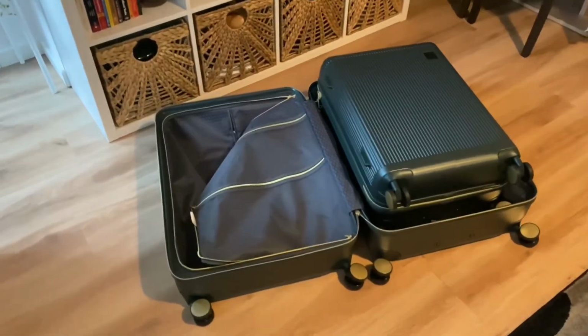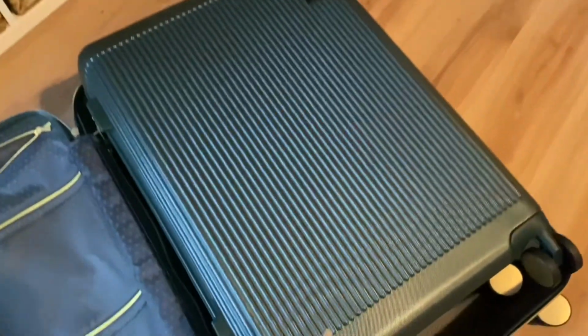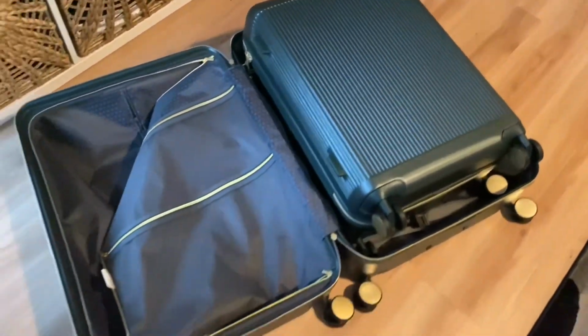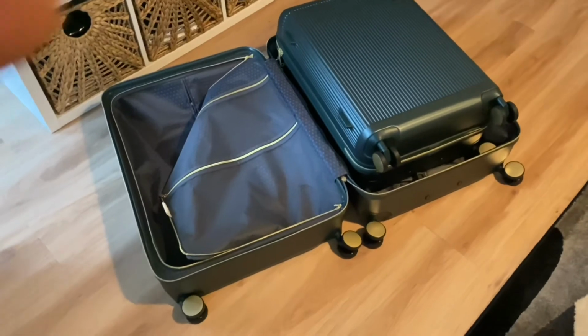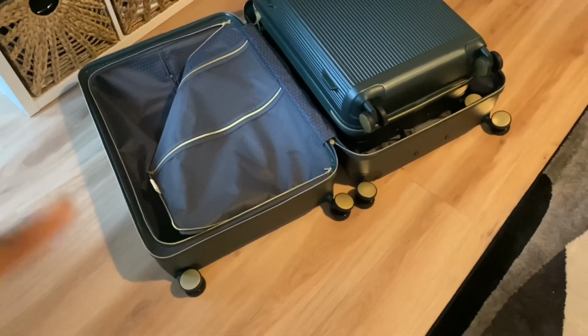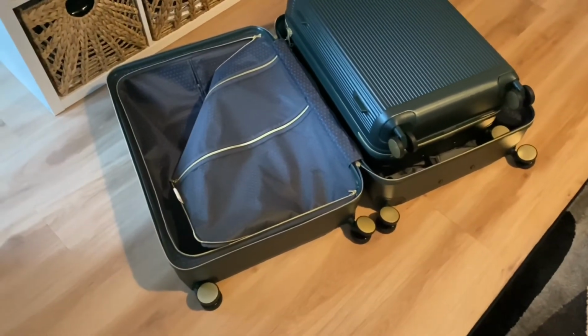The great thing about the suitcases is that they can fit inside of each other. So I've already put the smaller one, the hand luggage, in here. Then I put the mid-size one into the larger one, and then I'll close that, and then you can see, storage is no issue, which is great because I was concerned looking at the wheels thinking, will one be able to fit in the other, but they fit in pretty perfectly.